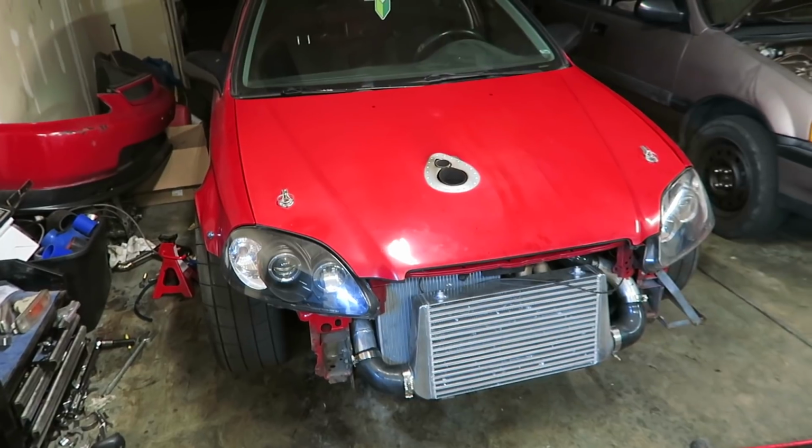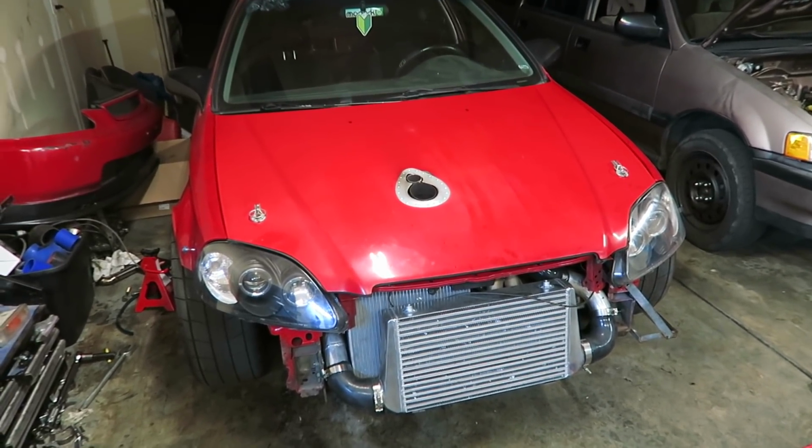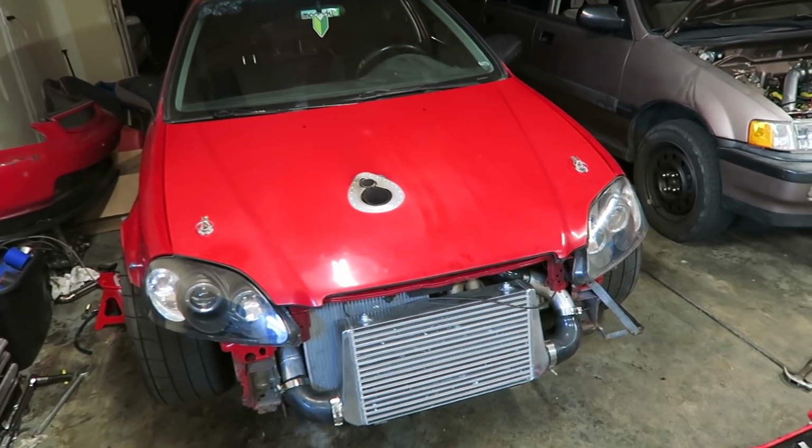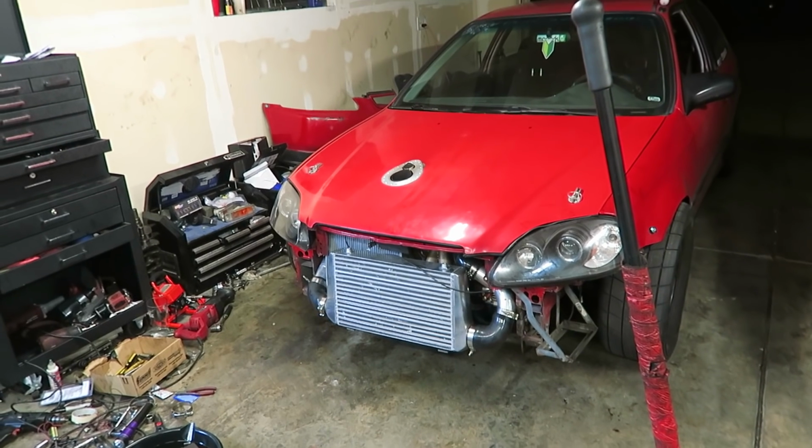Hopefully she does good tomorrow, and I guess we'll see how long this transmission lasts in the car. It's still a stock transmission with a stock LSD, so nothing special, but we'll see how this gearing does, and we'll just try to have some fun tomorrow.